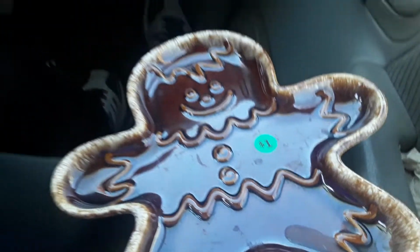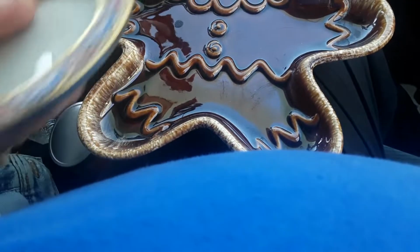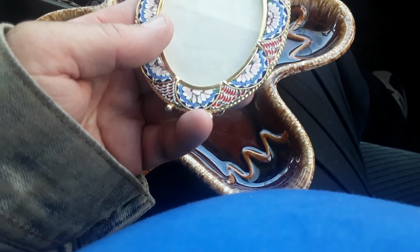$4.50. I bought two of these Hull Gingerbread Men platter trays. They were $1 each, so I can do anything with them. We got this pet odor exterminator candle for the cat because he peed somewhere, and now we want to make sure that we exterminate that pee smell.